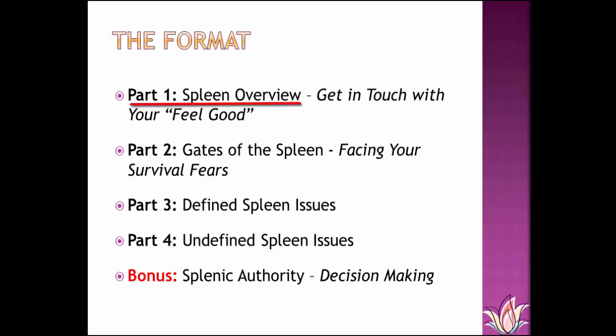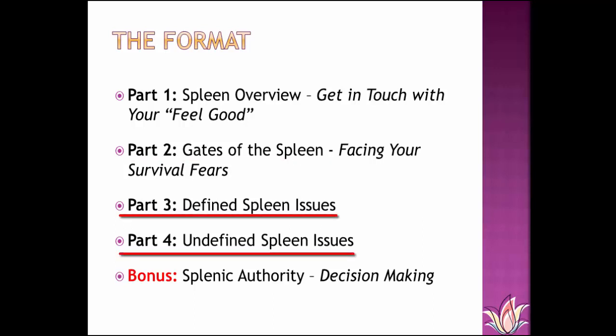So, part 1 is about your physical health and well-being, getting in touch with your feel-good, understanding what you're filtering through your spleen that can assist you or support you in feeling good or not. Part 2 are the gates of the spleen as they pertain to facing your survival fears. And then in part 3 and 4, we're going to break it apart and really look at the issues of the defined spleen and the issues of the undefined spleen, specifically in 2 different sections.